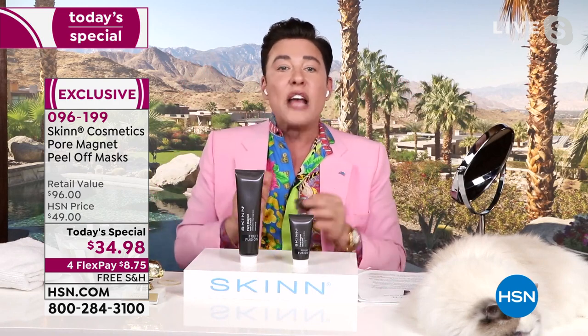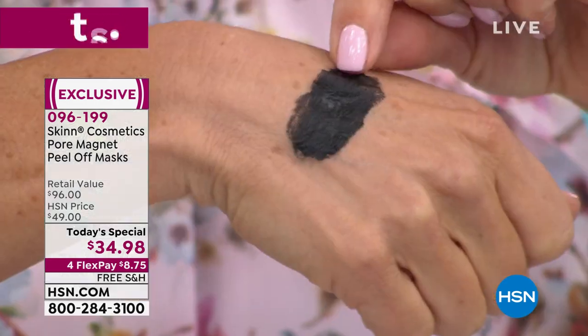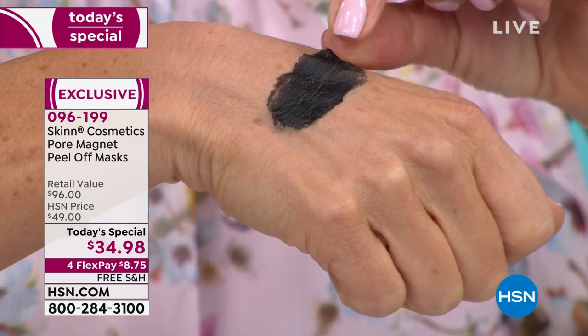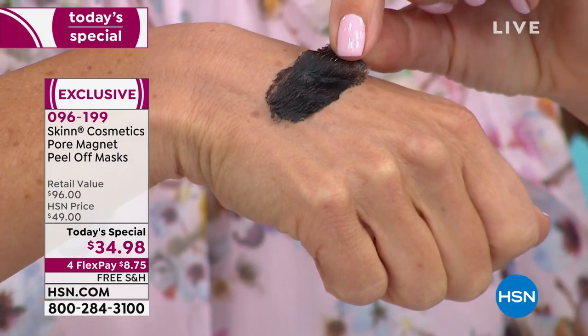I use it once a week. I should use it twice a week, but I do my derm appeal so much that, you know, I get lazy too. But if you just do this honestly once or twice a week, and I do my whole face and I let it dry for about 45 minutes. But you don't have to do that.